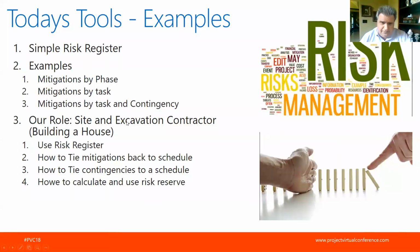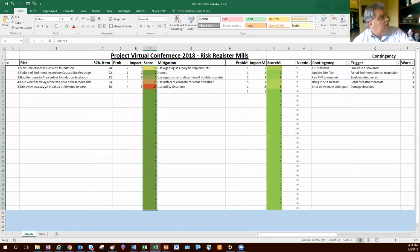No questions yet. First of all, let's look at a simple risk register. I developed it for this class. So you'll see that in a risk register, you have a place where you identify risk. You also have a place to track which line item in the schedule this risk impacts. It's important to identify that, and I'll show you why in a moment. This is the probability. So that's 20%, 10%, 50%, 40%. These are impact scores, 1 to 10. The higher the score, it goes from green to yellow to red based on a conditional formatting formula that I have in the background. It has a mitigation section.